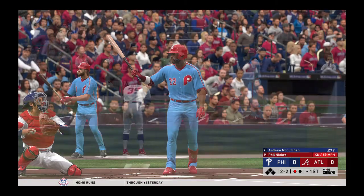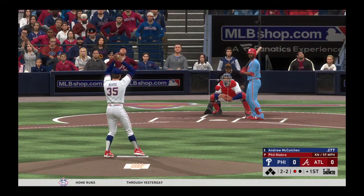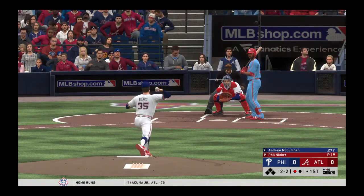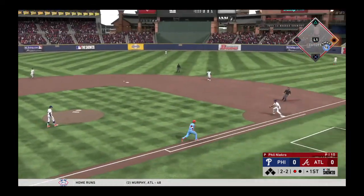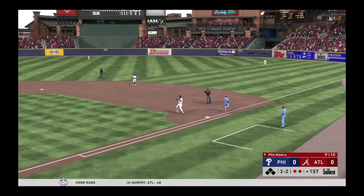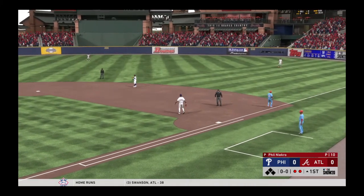A knuckleball right over the middle of the plate. That's a pitch he'd like to have back. You're not going to see very many pitches like that from a pitcher of this quality. I'm sure he'd like to have that one back to take a swing at it. And there are 2 away now.